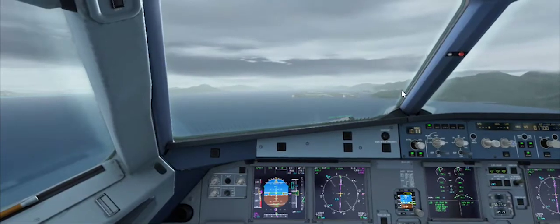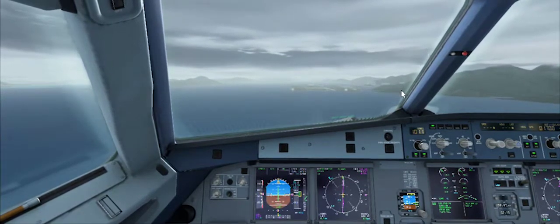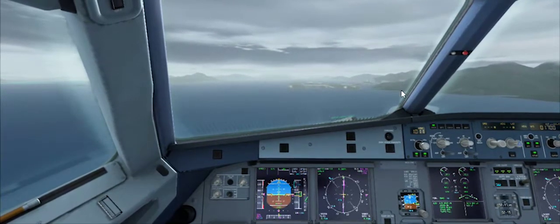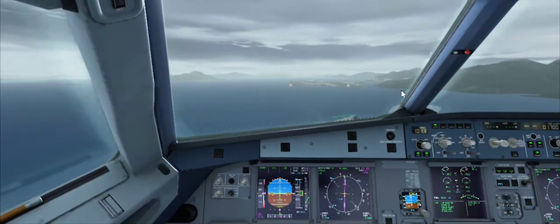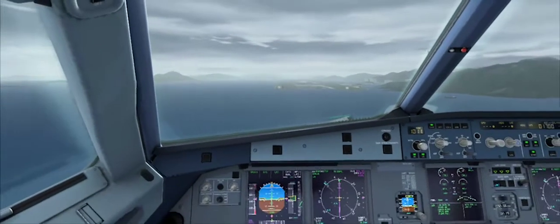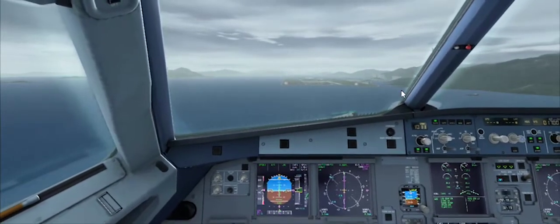Landing checklist. Cabin crew advised. Auto thrust. Flaps full. Speed checked. Flaps full. Cabin crew, seats for landing. ECAM memo: landing, no blue. Landing checklist complete.